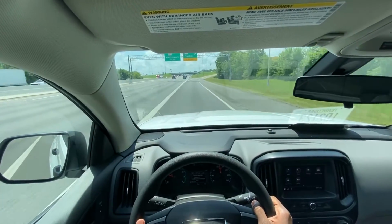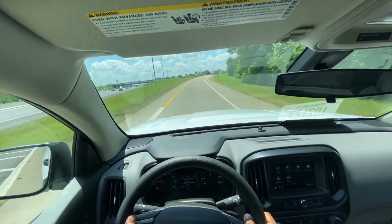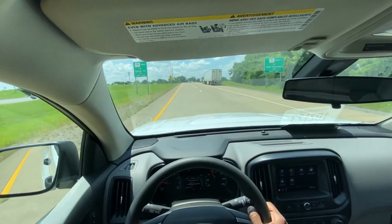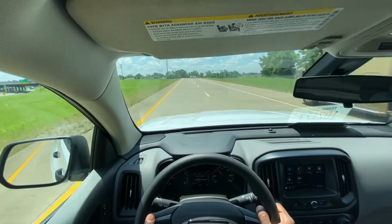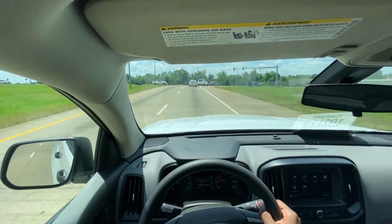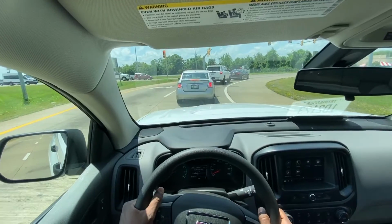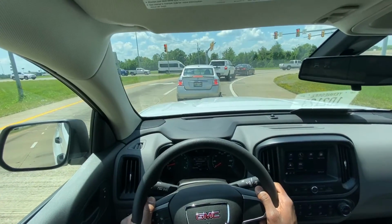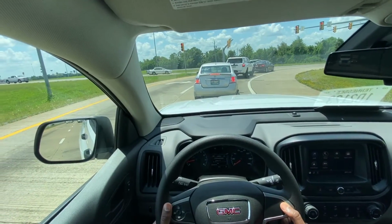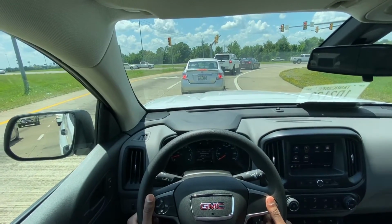And cabin noise is very, very good. I hear a little bit of wind noise, but not hearing much from the powertrain, which is good. It's very smooth. And with this being a 21 Canyon, I'm surprised it doesn't have auto stop. That is something that I would like to see in the mid-size pickup market, especially on the Colorados and the Canyons, but I haven't seen that.